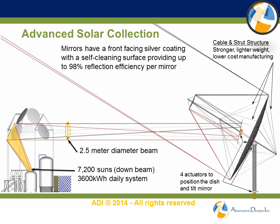Using off-axis parabolic down mirrors, the beam is then reflected a 4th time, focusing the beam to the equivalent of 7,200 suns into the calcium hydride reactor. The mirrors have a front-facing silver coating in addition to a self-cleaning surface, delivering up to 98% reflective efficiency per mirror.